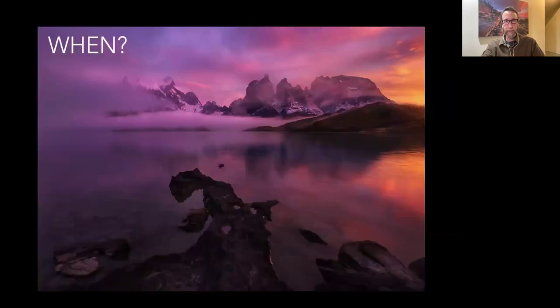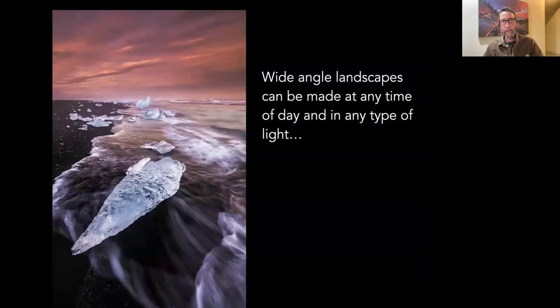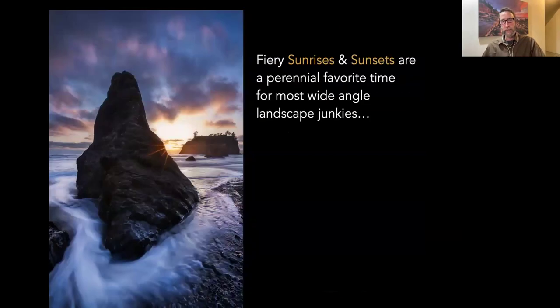All right, so when do we do this? With all landscape photography, it really just depends on the type of mood and atmosphere and story that you are wanting to tell. So we can use these lenses any time of day, really. If you are a landscape or outdoor photographer, the holy grail of landscape photography is those fiery sunrises and sunsets. And so this, to me, is when I'm usually reaching for my wide angle lens, when there's something really interesting happening in the sky, and I want to feature how that sky is interacting with the land mass that I'm on and in.